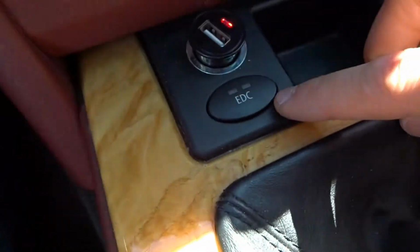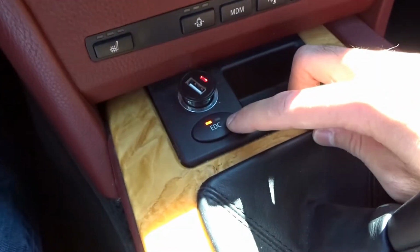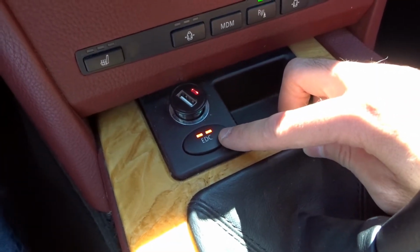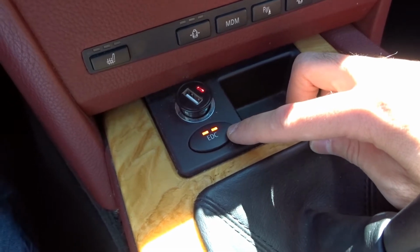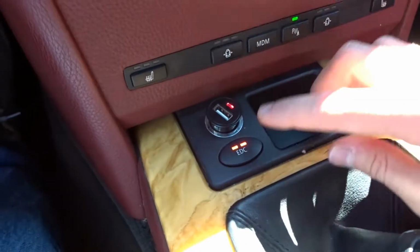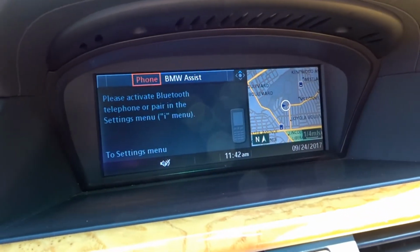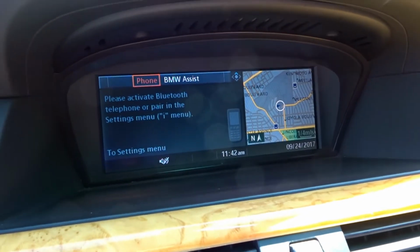But basically, this is the electronic damper control, and you have comfort, and then you have sport mode, and then you have super sport or sport plus, and it really makes a difference. It's not gimmicky at all. The car really responds differently when you put it in the different modes. I'm not going to pair up my phone for this one, but again, for 2007, compare the other cars.